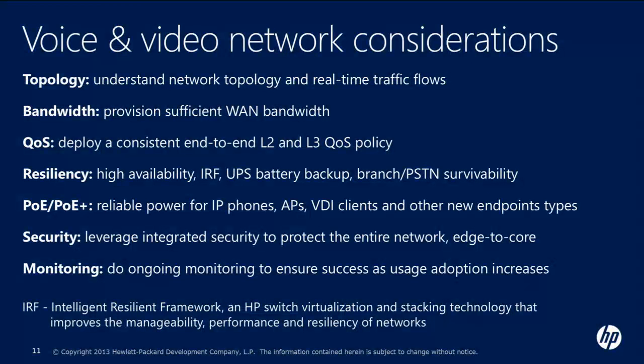QoS. You don't have to get fancy with QoS. A lot of times people try to get really fancy with QoS. Fancy is not what helps you. What you want to do is have a consistent QoS policy end-to-end. That's the important part. QoS is only as good as the weakest link. So if you've got one or two bad areas, that can cause a lot of problems across potentially all your user base. So it's more about making sure you get consistent and appropriate policies than getting fancy with it.